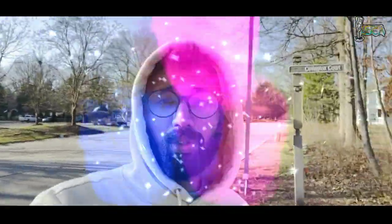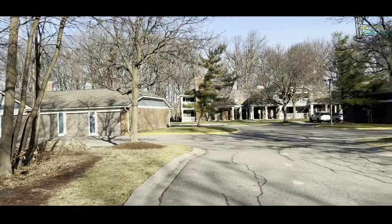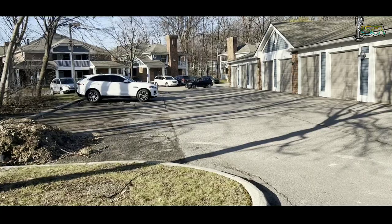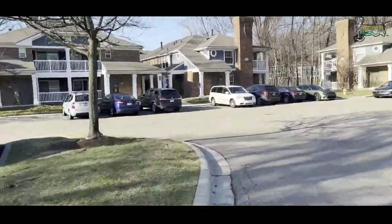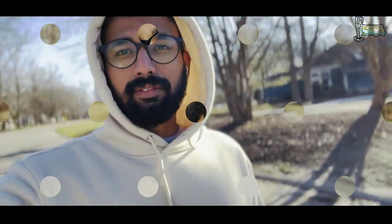So right now I'm standing outside the Covington court, and I'm again going to show you the same thing. To go to the main place, that is the leasing office, and I'll show you how the leasing office in Fairlane Woods is, and you will see the beauty around that. It's behind me, so I'll show you that.